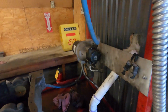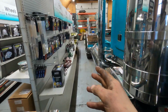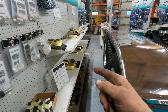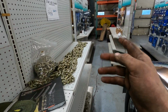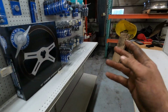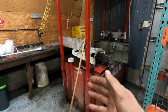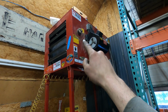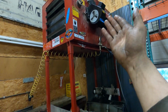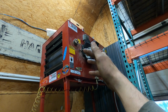Cradle to grave responsibility. As a shop, you're responsible for oil from generation to proper disposal. And the EPA, I suppose the DNR would probably cover that too, can come in at any time and ask for your records of where oil was legally and approved disposed. And this bad boy gets me off that hook. As far as I'm concerned, if they come in and ask for my records, 1,500 gallons a year since we purchased this has gone through this machine.